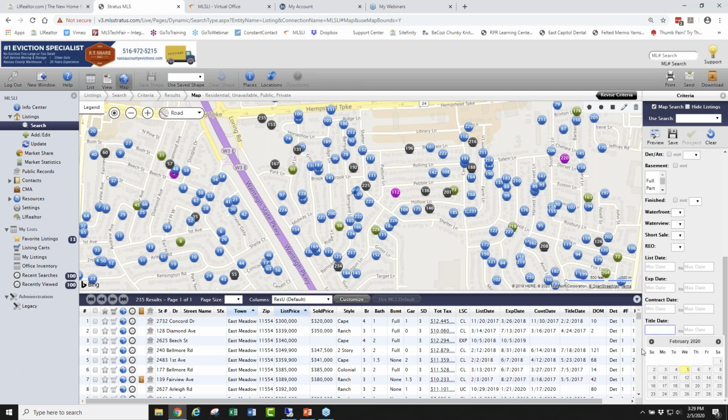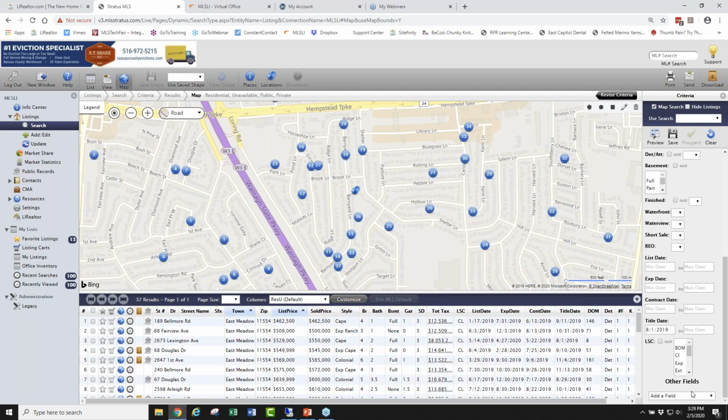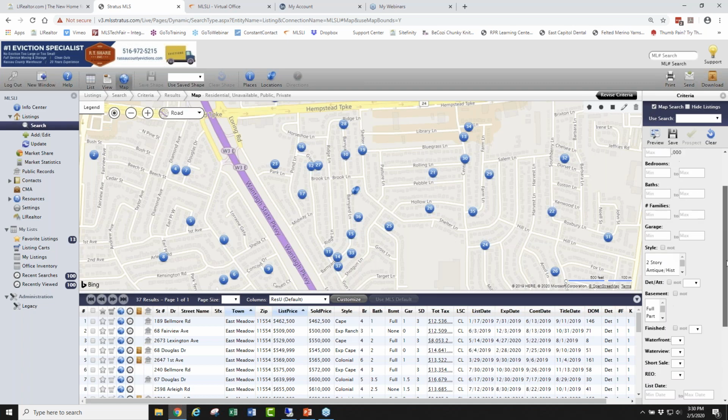And I want to go back, let's go back 6 months. 3, 4, 5, 6. We'll go back to August 1st and watch what changes on the map. So now I know I'm looking at comps that are really recent. These are properties that have sold within the last 6 months since August 1st. But I want to probably narrow it down even a little bit more.